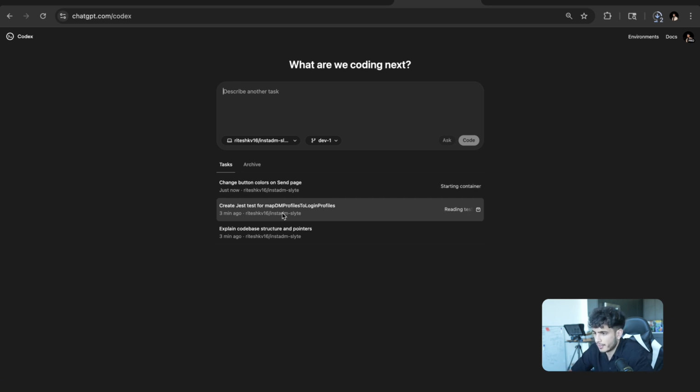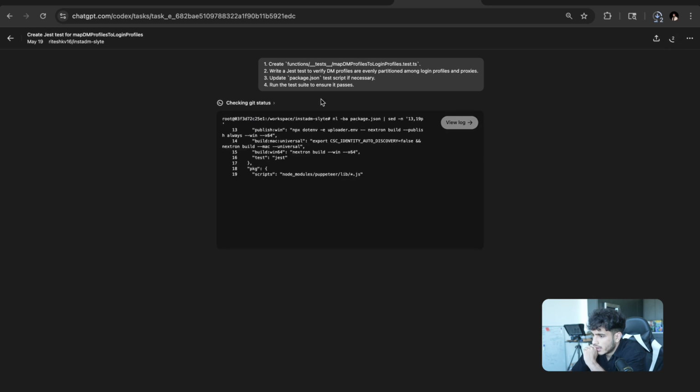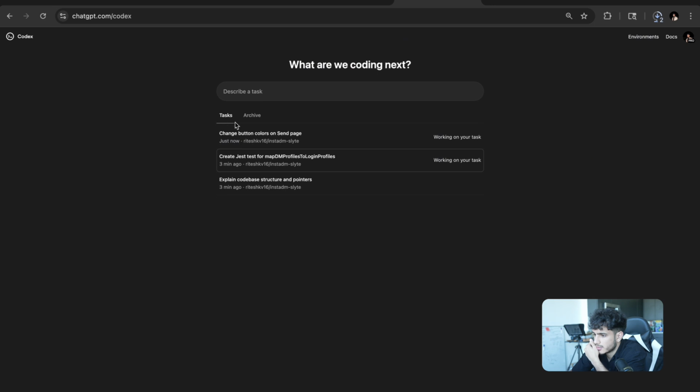So, as the person orchestrating all these tasks, you also want to keep in mind that maybe I shouldn't have two tasks running on the same code file at the same time, because that can result in some problems. Okay, so this looks like it's in the committing changes step. It's reading the test log. Okay.